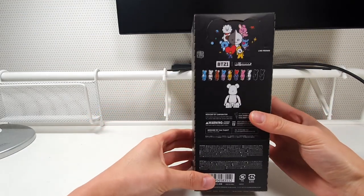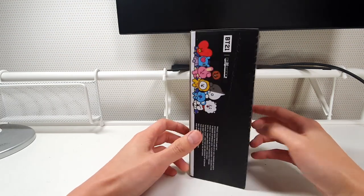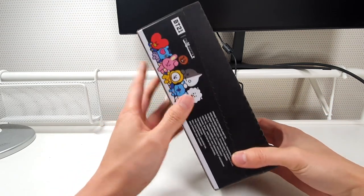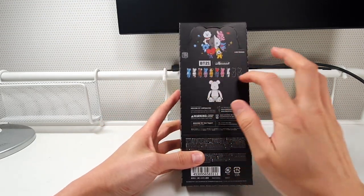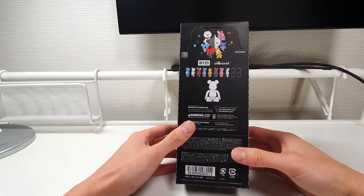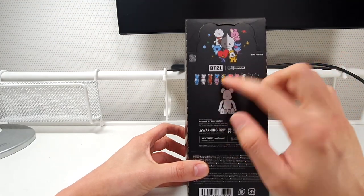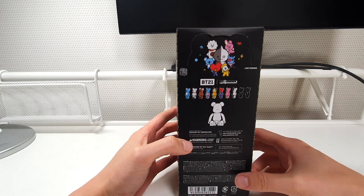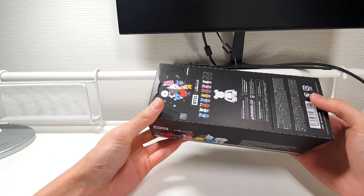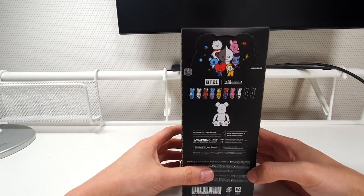So this product is called BT21, collaborated with Bearbrick. Bearbrick is a Japanese company, Medicom, and they make this merch in bear form. At first I thought it was kind of strange that the BT21 characters would be in this bear form, but I have never seen them in real life, so I'll get to check this out for myself as well. Please watch if you are interested in what's inside.